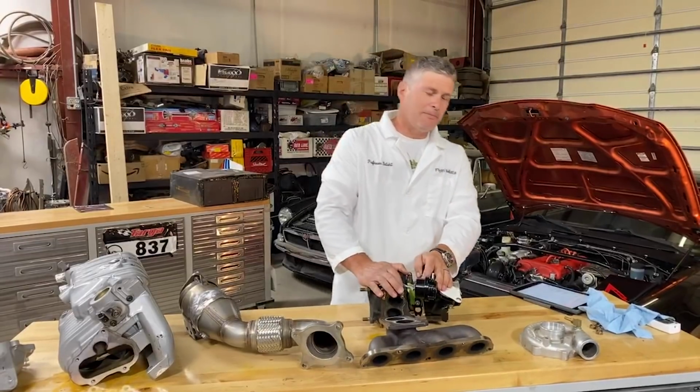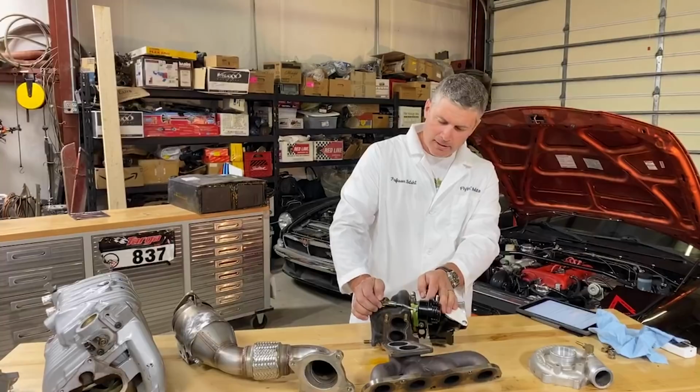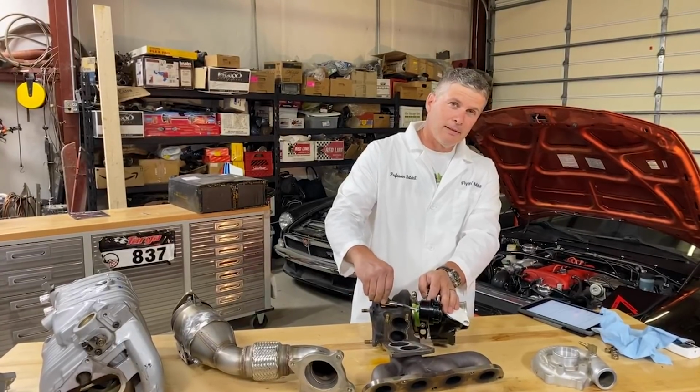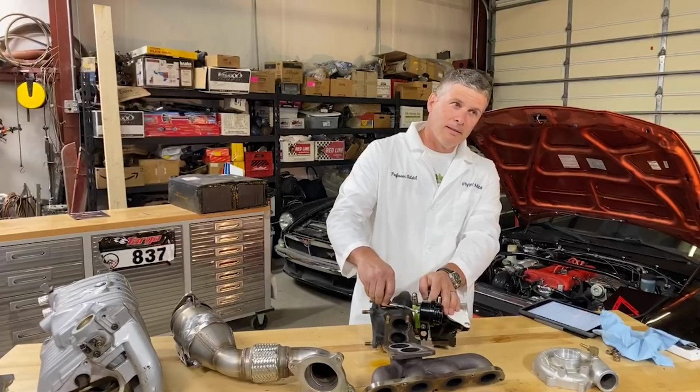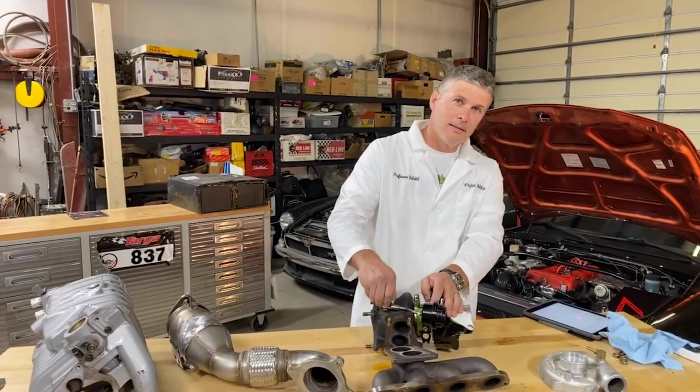We have a question over there. We got a few little questions. Okay, we'll start off with: are there benefits for tuning for turbine speeds? And is it better to use an electronic boost controller or add a speed sensor to the ECU?